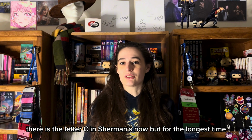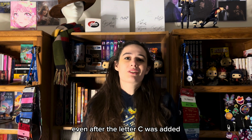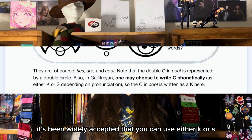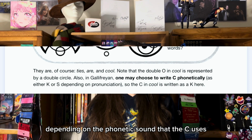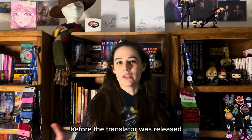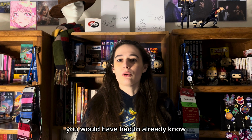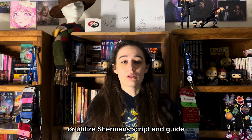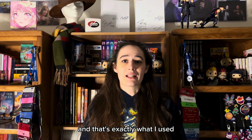There is the letter C in Shermans now, but for the longest time, even after the letter C was added, it's been widely accepted that you can use either K or S depending on the phonetic sound that the C uses. I think the most important point here is that before the translator was released, if you wanted to decode the messages in the teaser images, you would have had to already know or utilize Sherman's script and guide in order to be able to translate it, and that's exactly what I used.